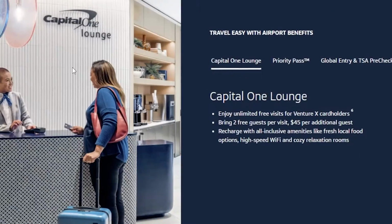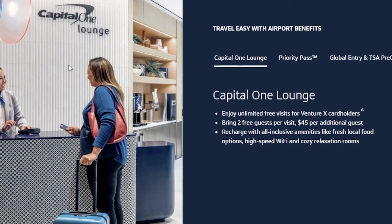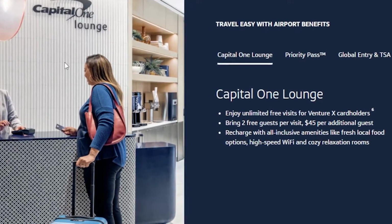If you have the Venture X, you get unlimited access to these Capital One Lounges. And in addition to that, you actually can bring 2 guests for free. And past that, it's going to be $45 per guest.